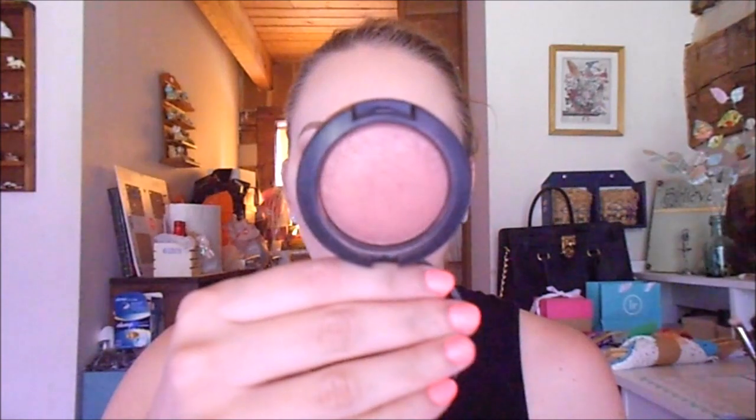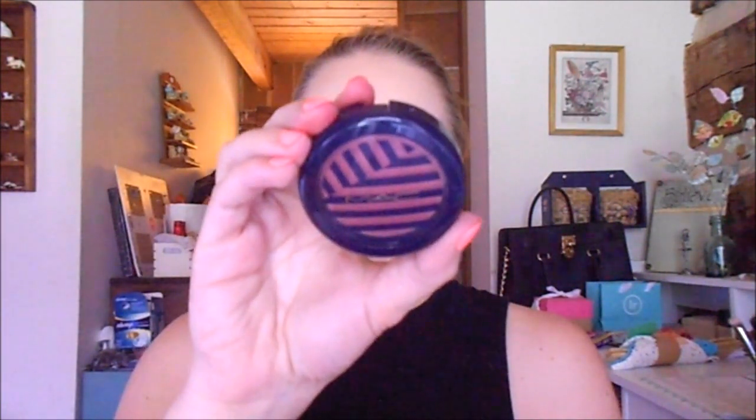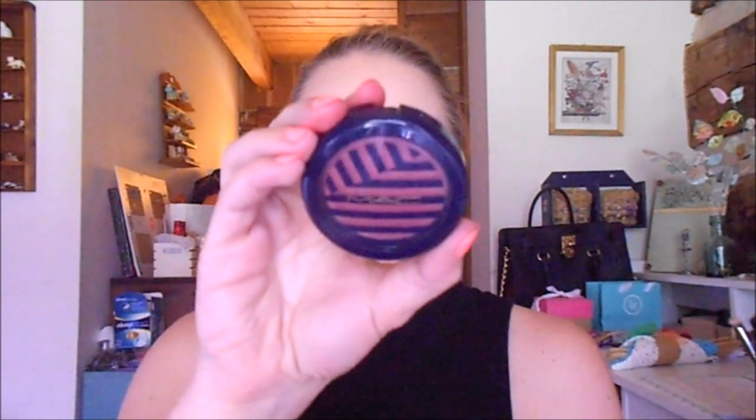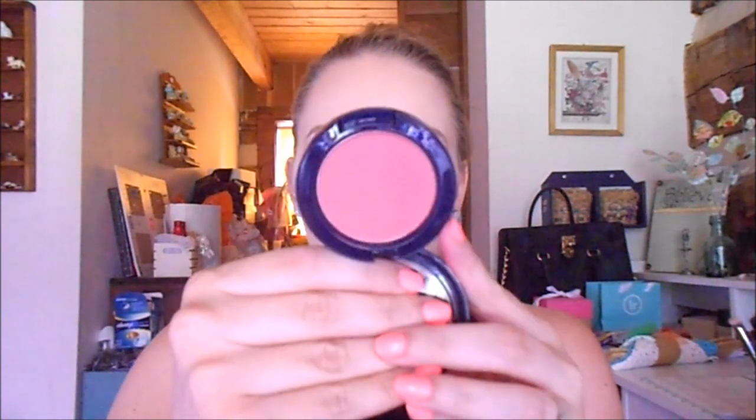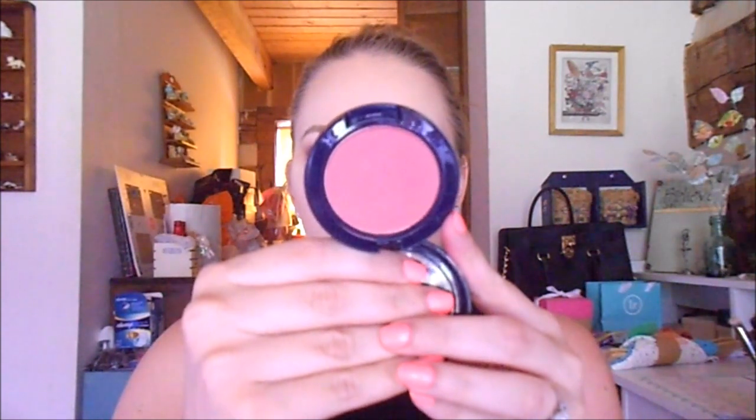I have the Mineralized blush in the shade Warm Soul. Here is a swatch of Warm Soul. Here's the packaging of the blushes from the Haste Sailor collection. I have the shade Fleet Fast, which is a satin finish. Here is a swatch of MAC Fleet Fast.